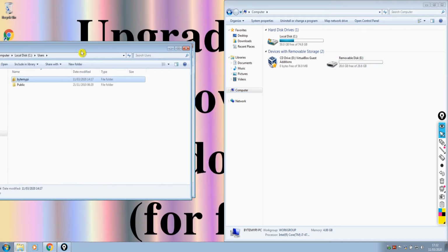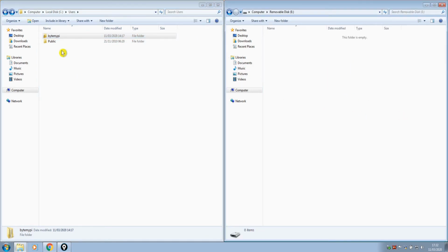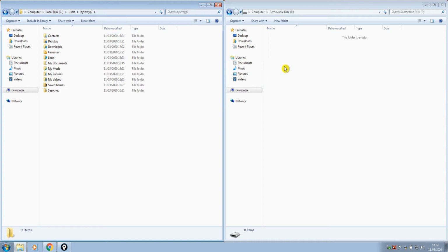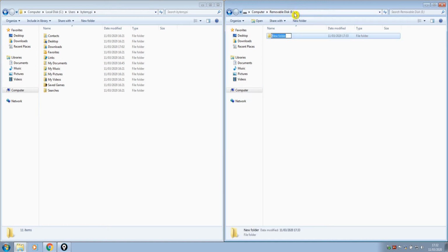If I drag this other folder to the left, and double click on my removable disk, I don't want to copy the entire ByteMyPie user folder because there's a lot of settings and things in there that aren't necessary and not needed. So what I'm going to do instead, on the removable disk on the right, is right click in there and choose new folder, or I could have clicked new folder at the top there, that would have been easier. And I'm going to give this folder a name, in my case I'm just going to call it ByteMyPie.